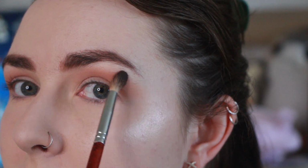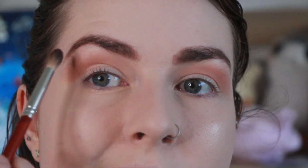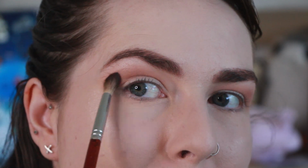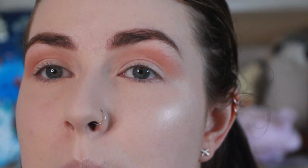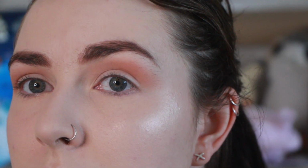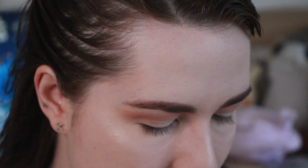Perfect. So I've got that blended now through both of my creases. I've extended it out towards the tail of my eyebrow on my brow bone. I like bringing my shadows out that little bit further. That's just personal preference. That color is absolutely gorgeous. After that, I'm going to take a little bit of Fiddlehead, which is this bottom green color. I'm going to start defining that outer edge of my eye.